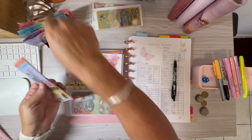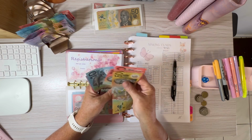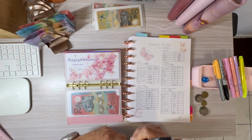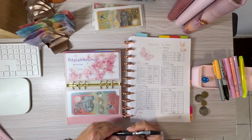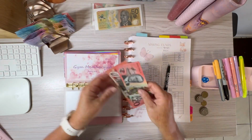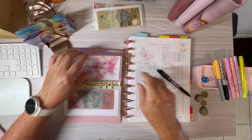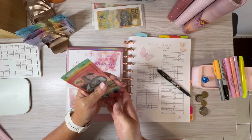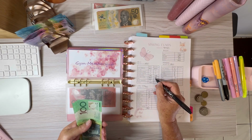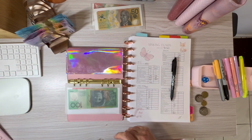Rego is getting 20. So we have 50, 70, 90, 110, 30, 50, 65. So 165 in there. That's for my trailer registrations. Tick prevention is getting 20, and I just depleted this one, so it now has 40. And gym membership gets 20 because I need this for work as well because my clients go to the gym. We have 1, 2, 3, 4, 5, 60. 560 in there. I think it's nearly $1,000 for the year.